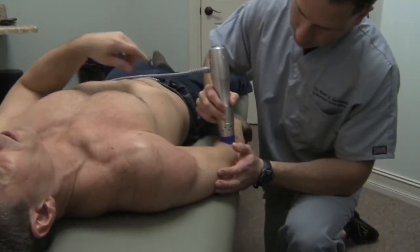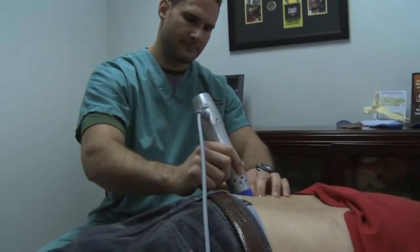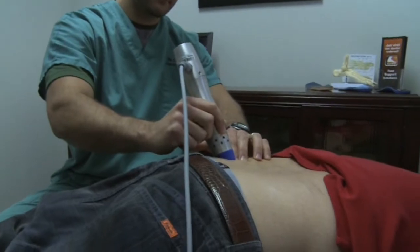What we're talking about is radial pulse shockwave therapy, a therapy that carries some interesting nicknames. Some people call it the jackhammer, which is one of my favorites, and some people call it the meat tenderizer, which sounds kind of scary, so we stay away from that name.